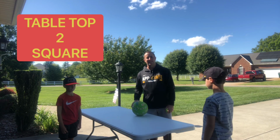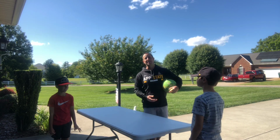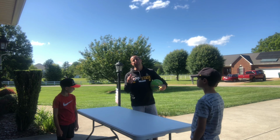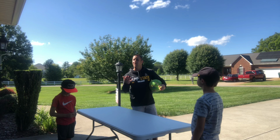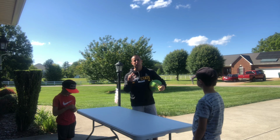What you're going to need for this activity is a 4-square ball and a table. If you've got that, all you need is a couple people to help you play. You're going to need at least 3 people today to play this activity, but if you've got more, it's okay. They can rotate in. Now in this game, your 3 people are this.